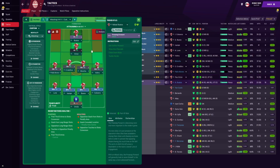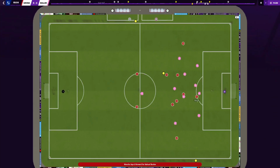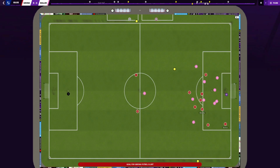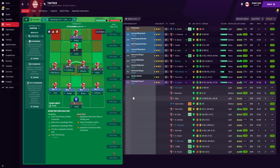And lastly, up top we have a pressing forward, someone that's going to put constant pressure on the opposition's defensive lines. That is going to be their main job, but secondarily, they are going to act almost as an advanced forward, in the sense that they are going to move into the channels, chase down any long balls or through passes, but they're also going to close down more, tackle harder and get further forward. But that there is the player roles, the team instructions, everything tactically wrapped up.